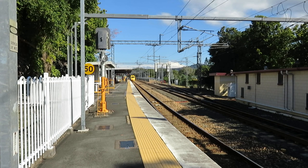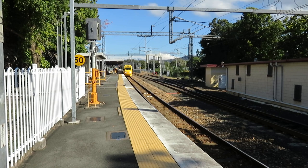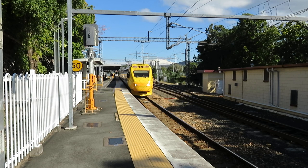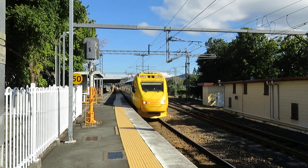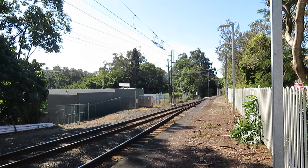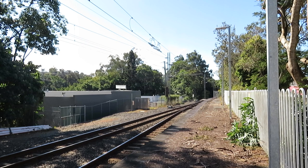The northbound tilt train to Rockhampton is approaching the platform. It's up on the platform now, in other words. Tilt is about to depart Nambour for Rockhampton. Well, here we go.